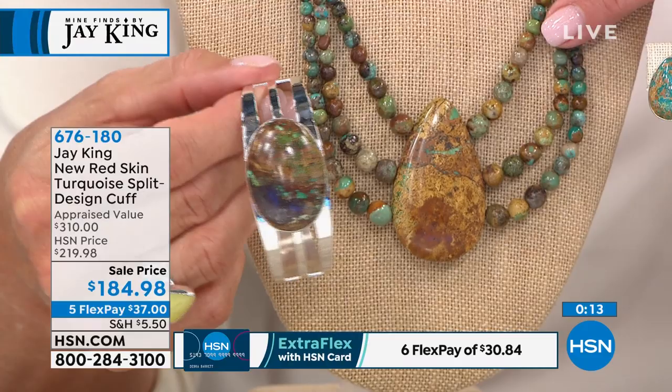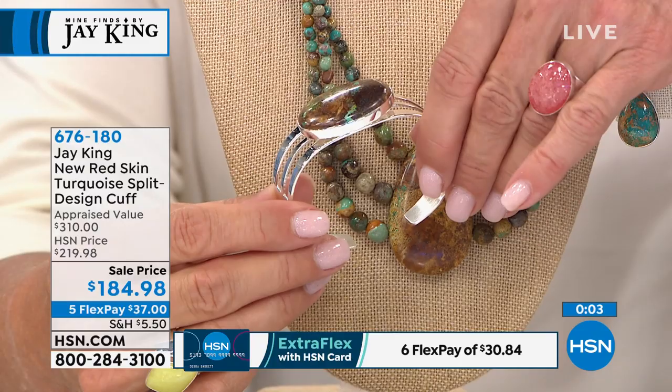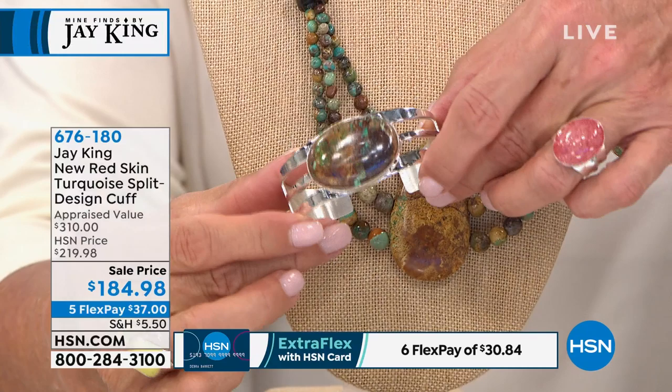Not a lot of cuffs left, though. I have about 90 remaining. Basically fits everybody, right? You can kind of stretch that out. Well, I have to tell you this, especially if you have a larger wrist, this is a big, bold look. And the nice thing with this is that because they're sterling silver sheet material, they're more malleable. More in a second.